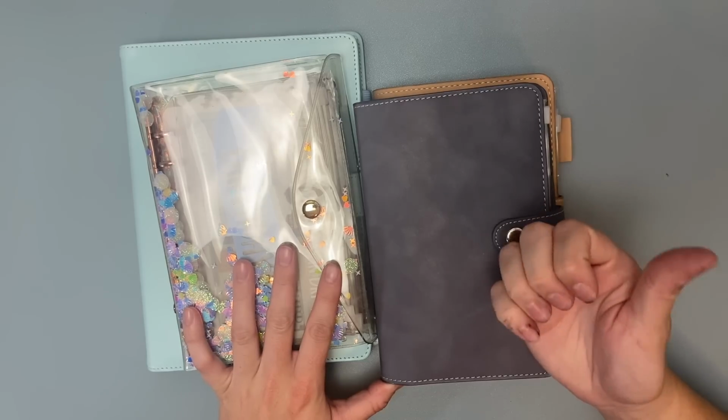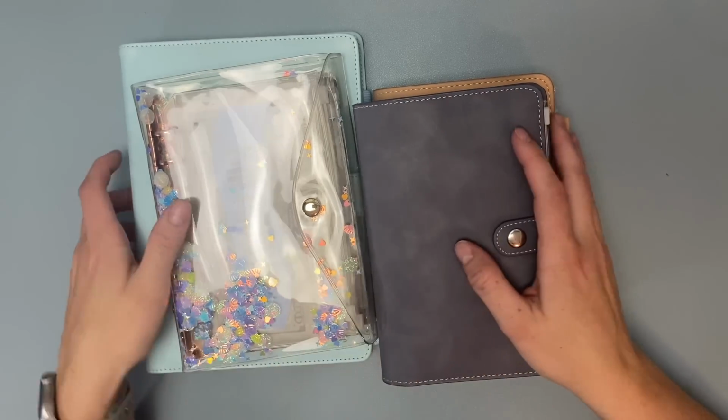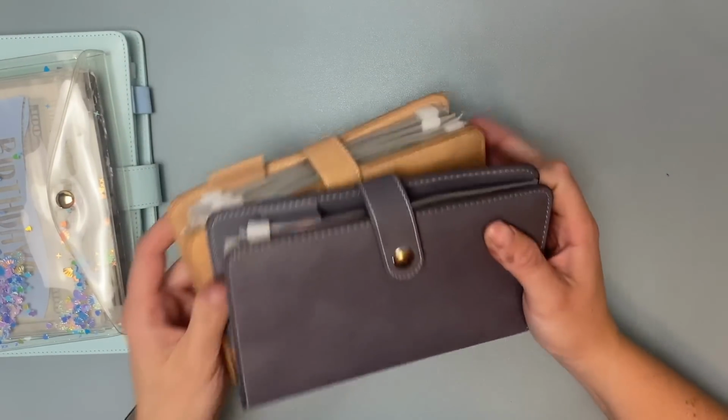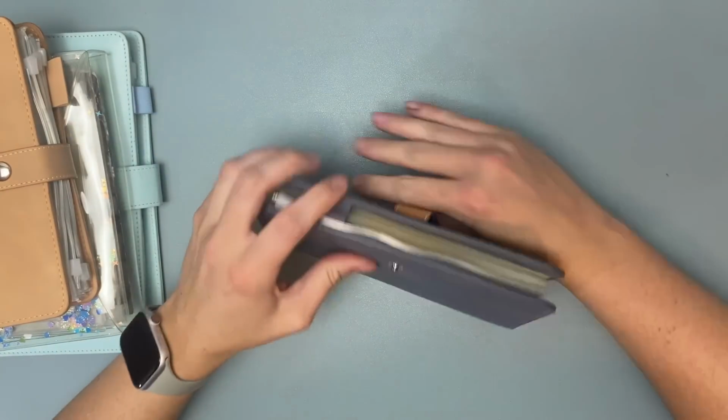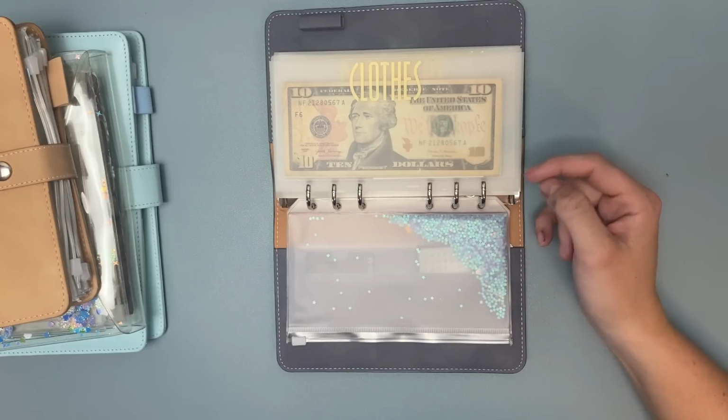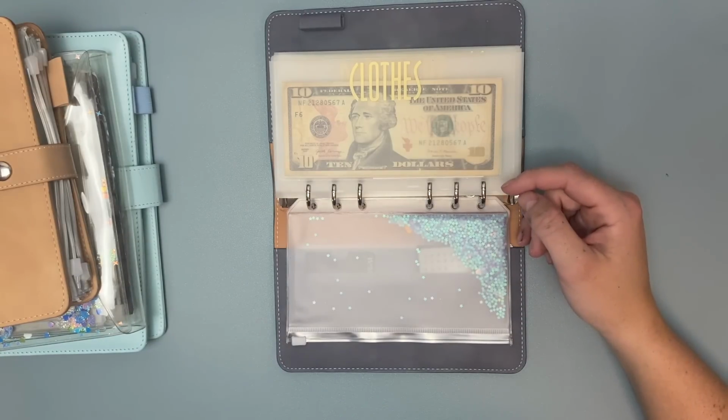Don't mind the black spray paint that still is on my hands. I was doing some things around the house yesterday. So that's the plan for today. I figured I would just film this because I was doing it off camera anyway, and some people might be interested in this.